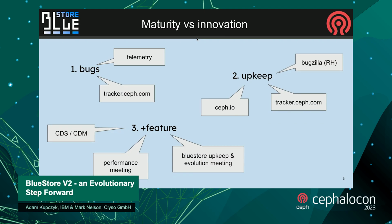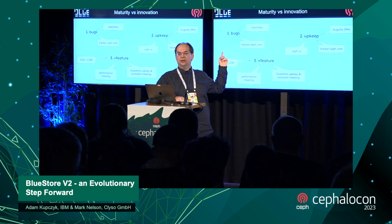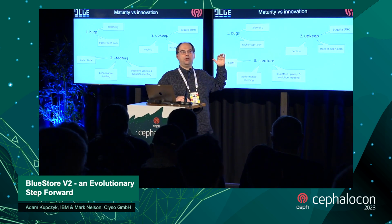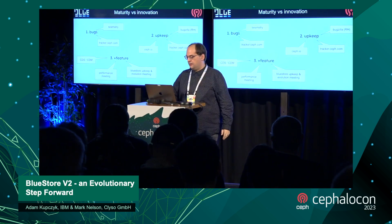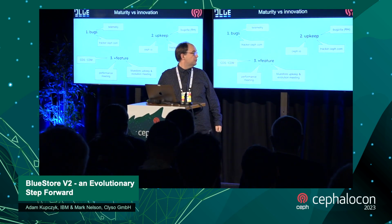And the last part is actual features, which is something that we add specifically, new, that was not there. But please do not think this is a feature that the sales team can put on a slide and go with. No, I do not really expect BlueStore will get any new feature that will be observable in a marketing sense. All improvements will be just making it behave exactly as the contract would suggest, but better. Unless something else happens. And here the sources are, as I mentioned, the BlueStore Upkeep and Evolution meeting.